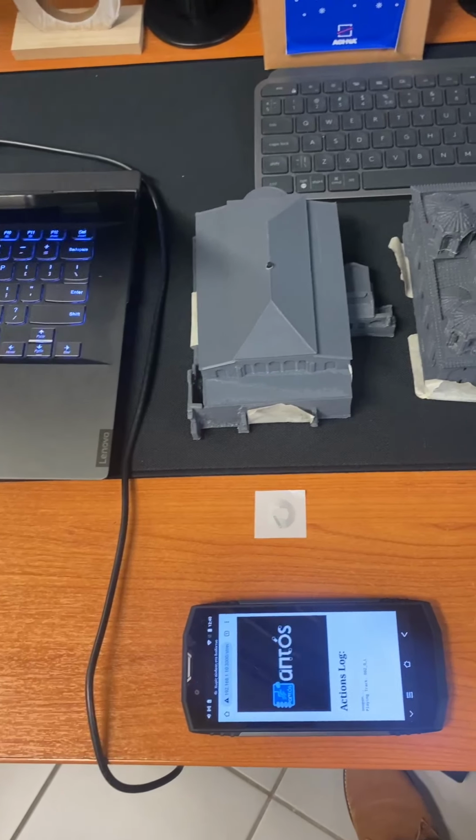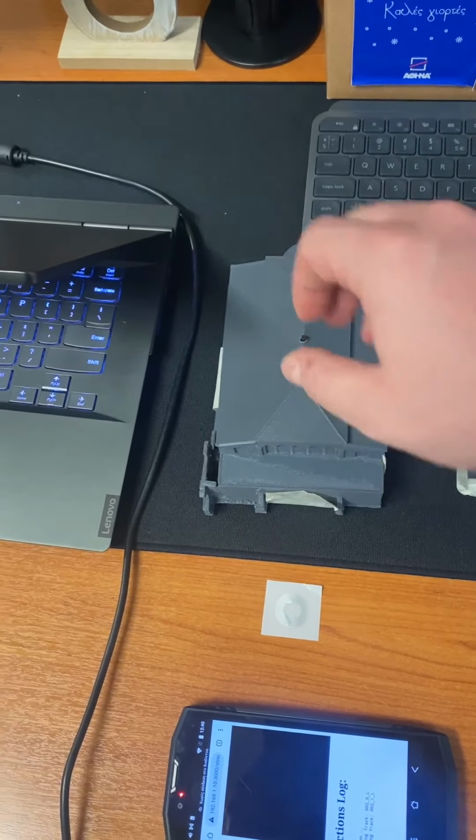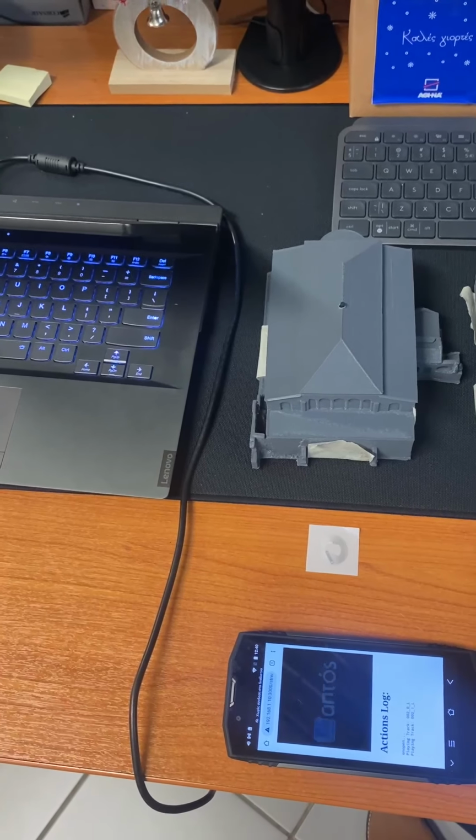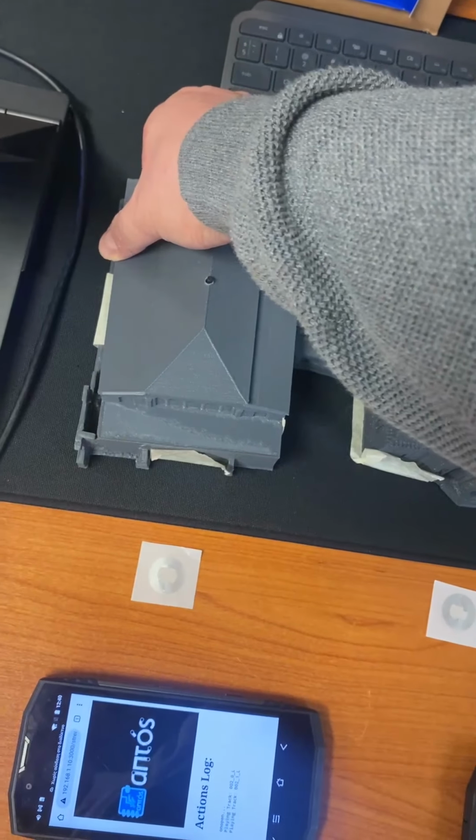APTOS Exhibit System presents to you the Church of Ahiropeitos of Thessaloniki. The church that you are holding is the Ahiropeitos of Thessaloniki. The Ahiropeitos is a typical example.